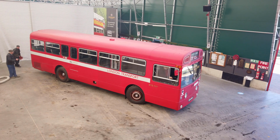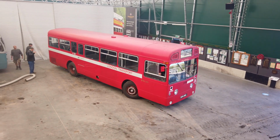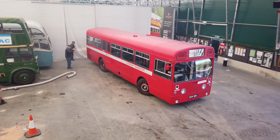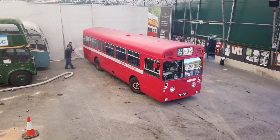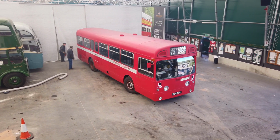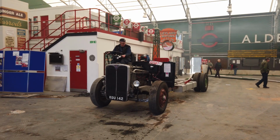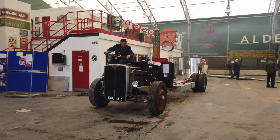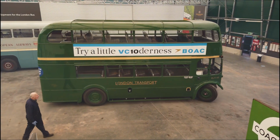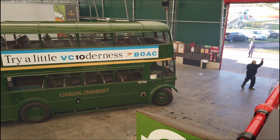And it was time to get the SMS out. These longer single deckers are always a difficulty manoeuvring and getting them out, but we did manage. So the SMS moving under its own power. And the RT chassis, that moves under its own power too. It has trouble keeping its air up, but we did just manage to get that cleared out of the way. And then RLH 48, again moving just outside for the moment whilst we clear some space.